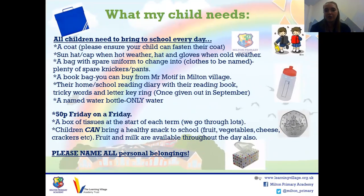Every day, please make sure that your child comes to school in a weather appropriate coat. If it's sunny, a sun hat. You might need a bag with some uniform to change into in case we have any accidents or if they fall over. Please name everything. You need a water bottle and their reading book and diary.